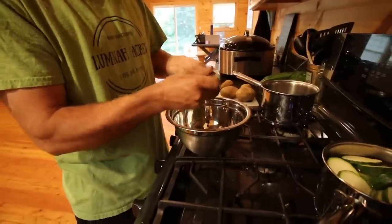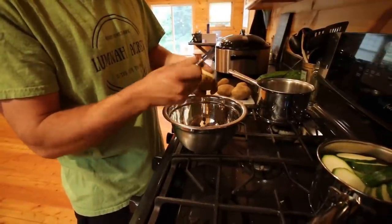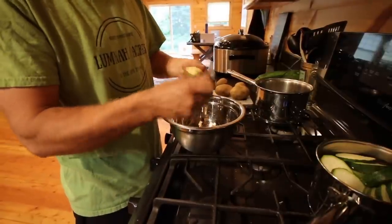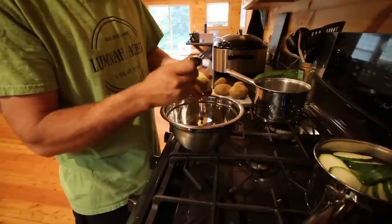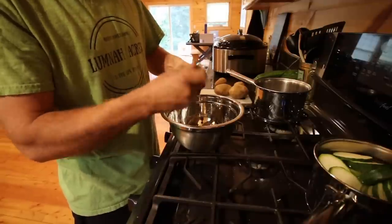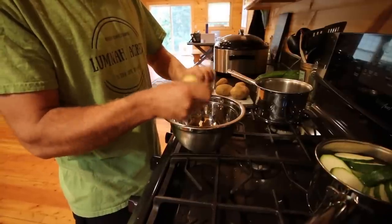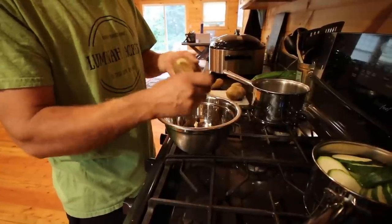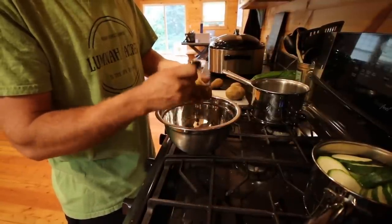One of the nice things about having all the animals around is nothing goes to waste. We'll give the potato skins to the pigs, the zucchini to the pigs. If you don't have pigs, you can give them to your chickens. If you don't have chickens, you can go ahead and compost them. Nothing needs to go to waste. You can either feed us, feed our animals to feed us, we can feed our compost pile, or we can feed our garden next year to feed us. It's just a continuous circle.